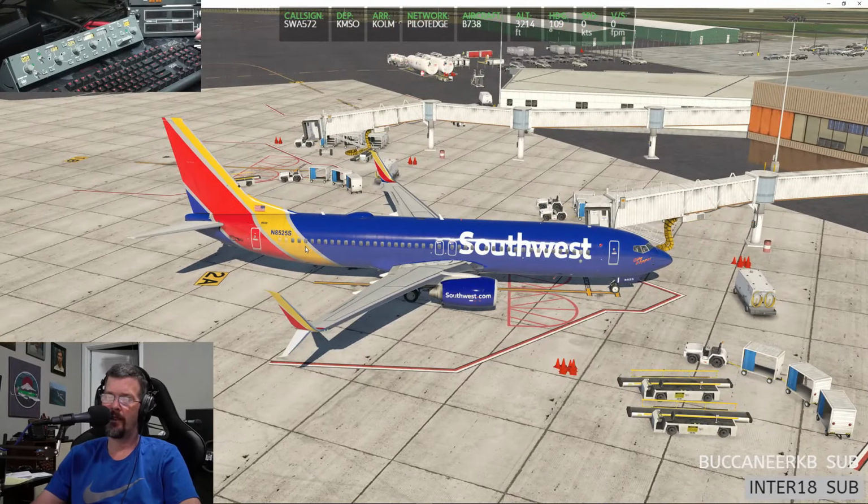Yes. We're in the Z-boat, Southwest 737-800, and we're flying from Missoula to Olympia. And this is a brand new version of the Z-boat.